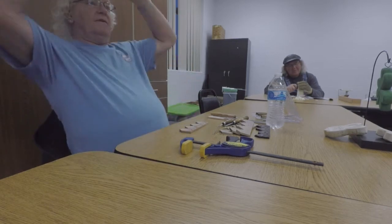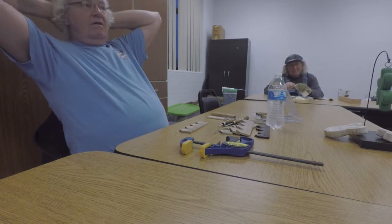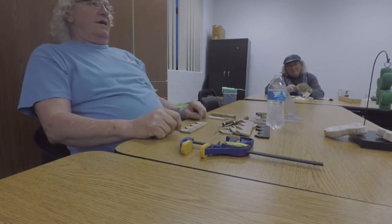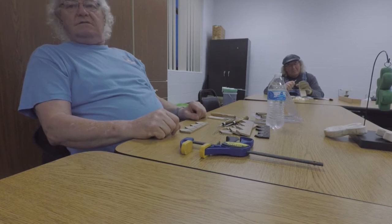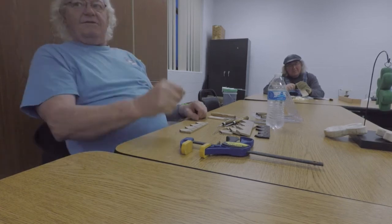Well, I flew out to get my camper. I picked it up in Vegas, and I got on the plane down to Houston. I'd fly from Dayton to Houston, and then get the plane to go to Vegas.